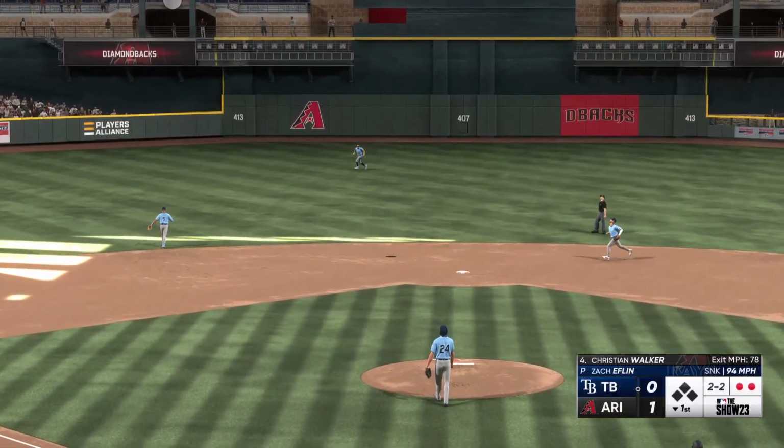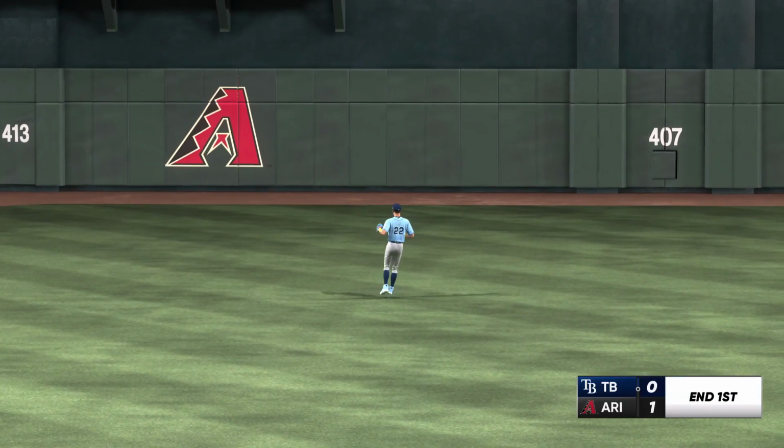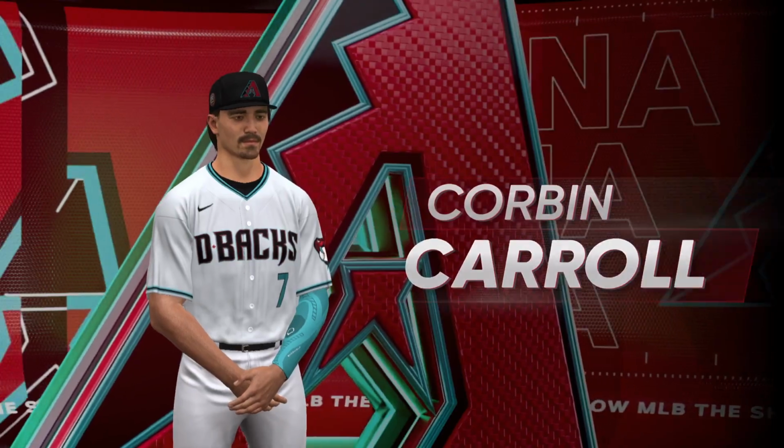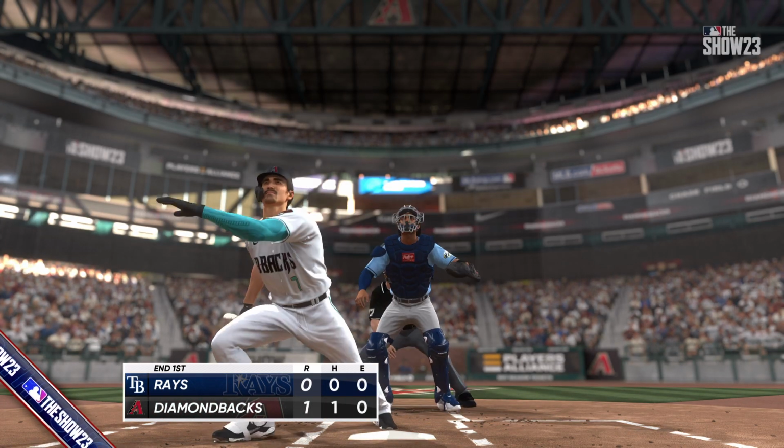Out there to center, Siri in position. Makes the catch, inning over. But they're off to a good start as they pick up a run on this solo shot. It's now a 1-0 ball game.